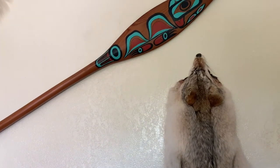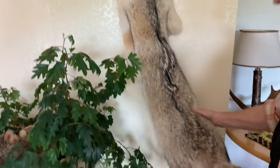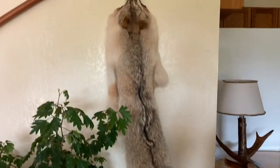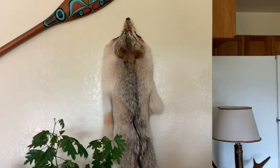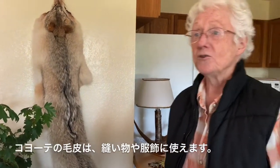Tell her that the other one's a coyote. Yeah, this is a coyote. And he's rather small. We have bigger ones. But that is a very nice hide, using his tan, he's been using for sewing and making garments.